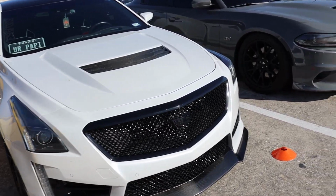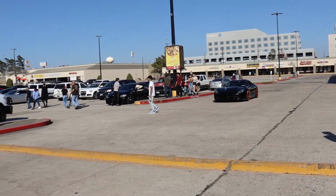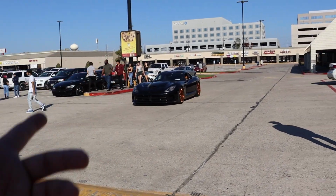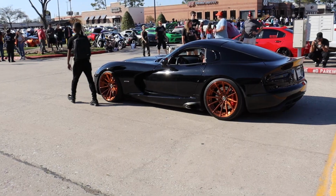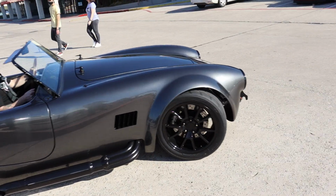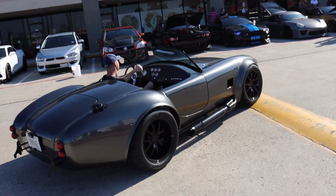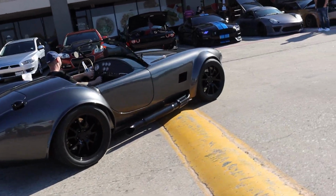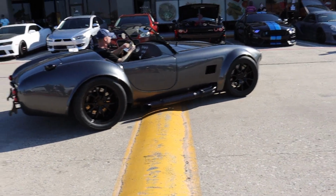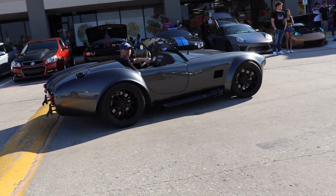The bagged out CTS-V from Team Savage. Got GTS Jake rolling in, and his beautiful Viper. By the way, it's for sale, last I heard. So low, he's got to worry about the speed bump. Barely made it.